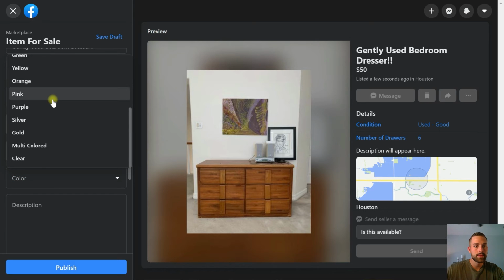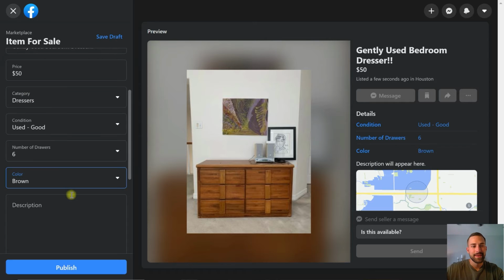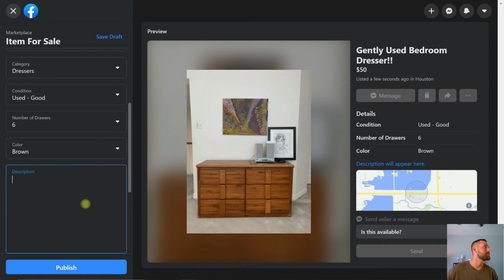Color is wooded color. Brown. And then it comes down to the description. So put some catchy descriptive words in here that describes this. Unfortunately, you can only go off of what's visually shown to you. So do your best, add a lot of information.